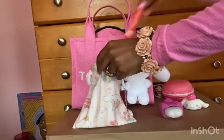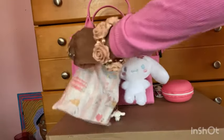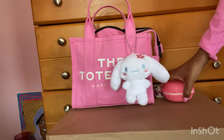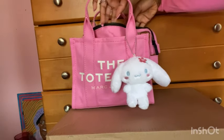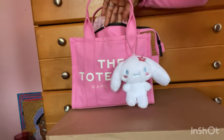All right, so because I don't have a real table, I'm gonna have to put these to the side because I don't want it to tip over. All right, so the next items are, let me see, something else from Timo.